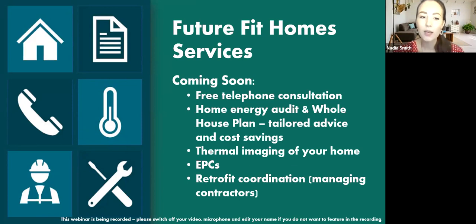And then the last of the services we offer is retrofit coordination. So if you decide to go with a contractor from the Retrofit Works Cooperative, we'll help manage that whole process, dealing with who's coming into your home, dealing with when they'll be there, making sure that they've done the work to a high standard as well.